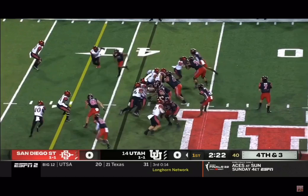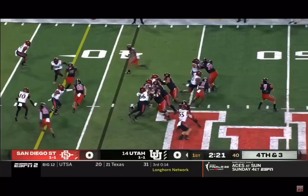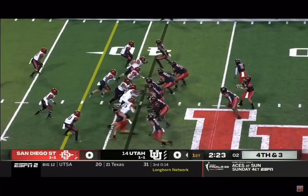Now this is tough because Tavian Thomas has to get all the way across the quarterback's face. And he's got to get more than that. He has to get more than this. That's not okay. He's got to get over there. He's got to pick that guy up. And he can't allow that pressure.